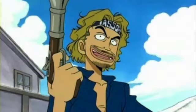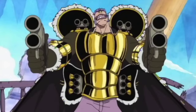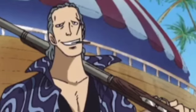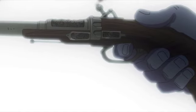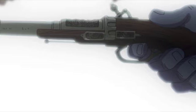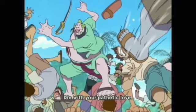So again, I've definitely compiled a list here of some of the pre-time skip era characters and their marksmanship abilities. So obviously we had Yasopp, Gin, Don Krieg. I mean, a lot of these people just use guns. We don't know the make, model, and caliber of the weapons they're using, but I figured it was definitely important to list all of these regardless. And again, I think it's understated, the importance of weapons in the series.